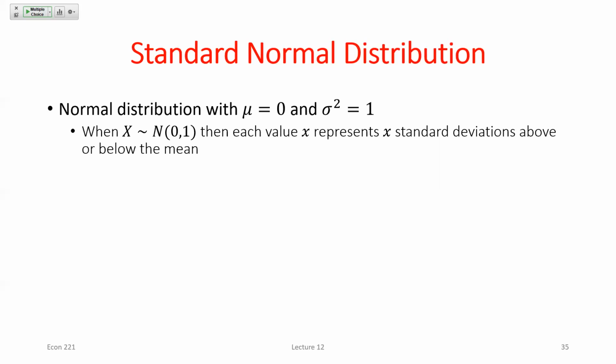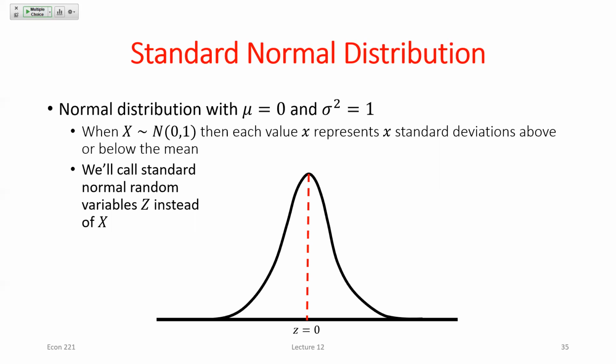Okay? So I'll try to give you a little support behind why. I've got my standard normal distribution. And instead of referencing it as an X variable for a standard normal distribution, we'll start referencing these as Z values. So these Z values tell us how many standard deviations away from the mean we are.